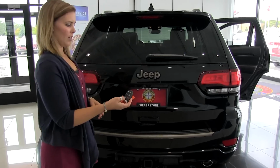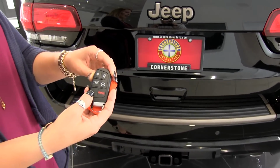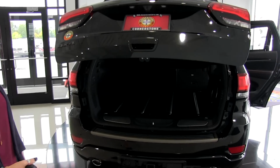I do want to point out also on the key fob here, you have your remote start button. You also have a button here to open the automatic opening and closing lift gate. Otherwise, there is a button on the door there to do that as well.